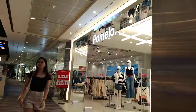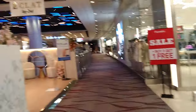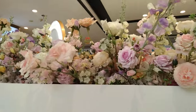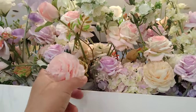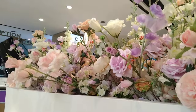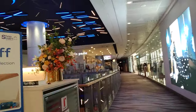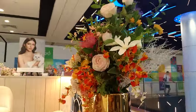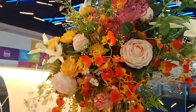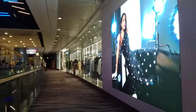There is a Pamelo clutches. And it's a beautiful, lovely flower. Wow, amazing flower. Did you see? It's a lovely, amazing flower, guys. So, guys, did you see that? It's a lovely, amazing flower, right? Wow. It's lovely.